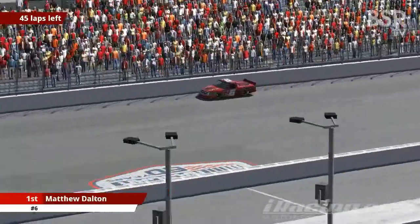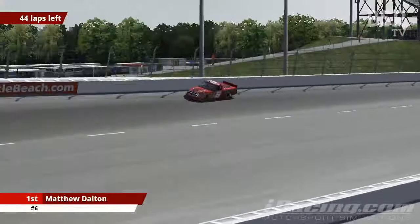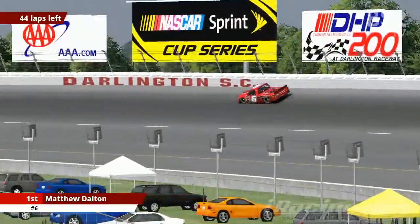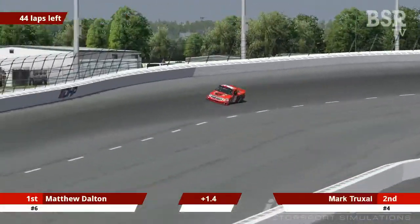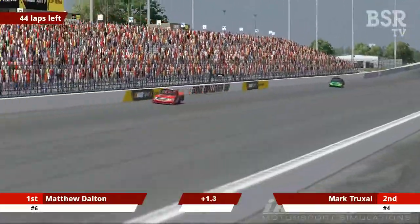Well, back up at the front, we've got a fight on our hands, because you were right. Dalton, his tyres are a little bit older now, and he's starting to suffer just slightly on pace, and that gap now is 1.5 seconds. So we could be seeing another challenge for the lead pretty soon, Tom.